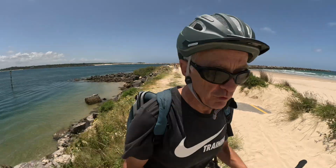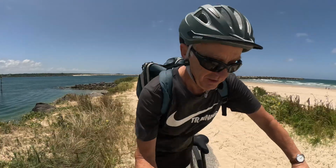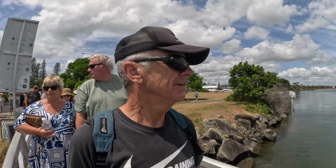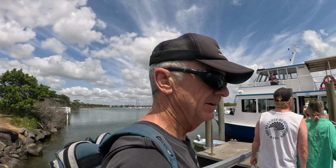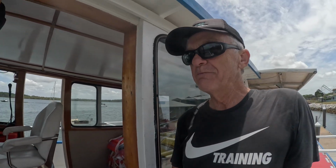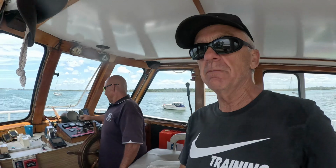Boat leaves 1:45. I'm pretty interested to find out the history of the ferry. So, we'll be there shortly. Hopefully I get a chance to speak to the captain and he can tell us all about the ship. Plenty of people. He left Iluka a little bit later than he was supposed to. I tried to talk to this bloke earlier on, but he was too busy with all his mates. This guy's the captain of the ship, which is the Yamba Iluka ferry.